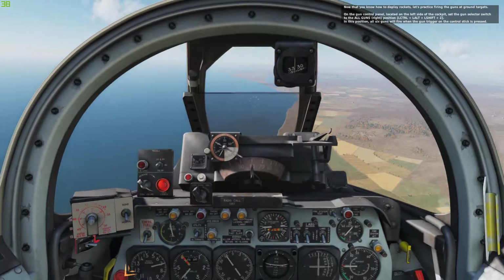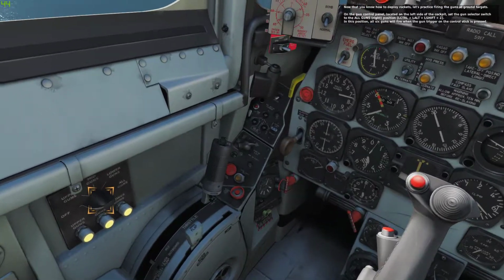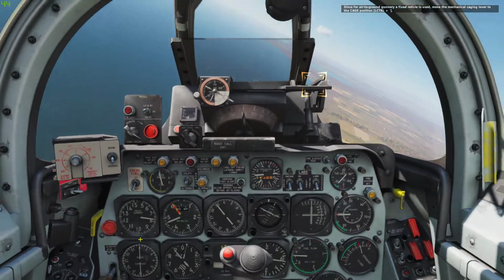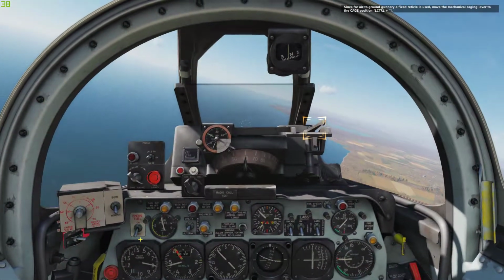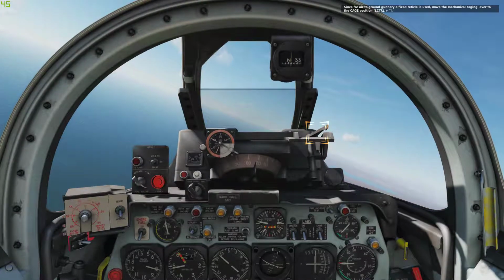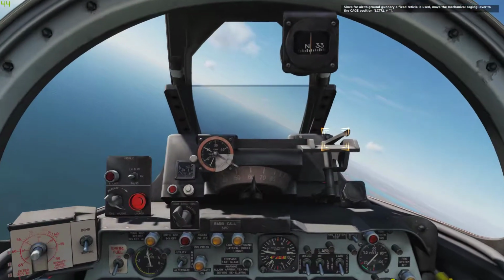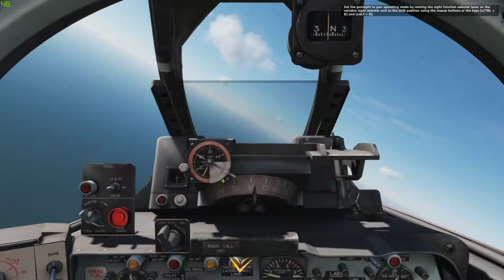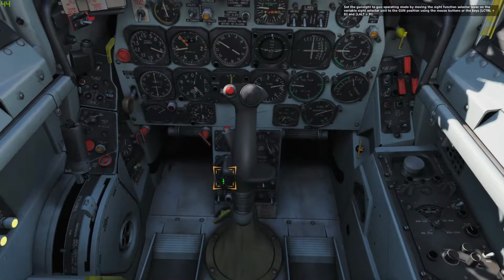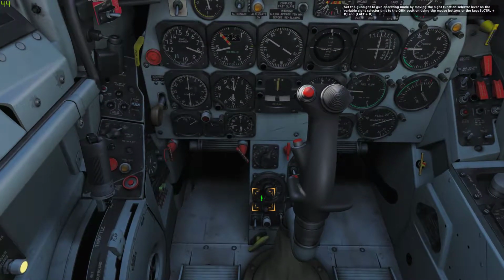Now that you know how to deploy rockets, let's practice firing the guns at ground targets. On the gun control panel located on the left side of the cockpit, since for air-to-ground gunnery a fixed reticle is used, move the mechanical caging lever to the cage position or left control and tilde. Set the gun sight to the gun operating mode by moving the sight function selector lever on the variable sight selector unit to the gun position, using the mouse buttons or the keys.